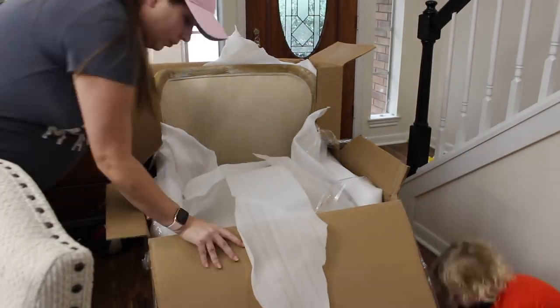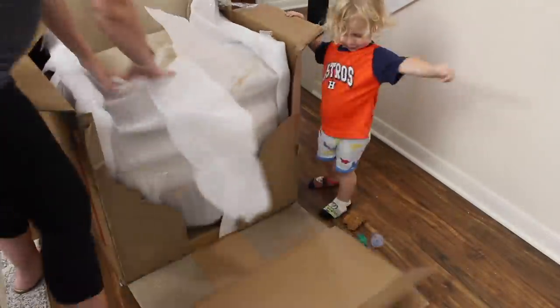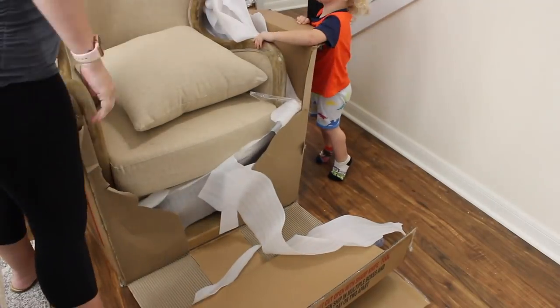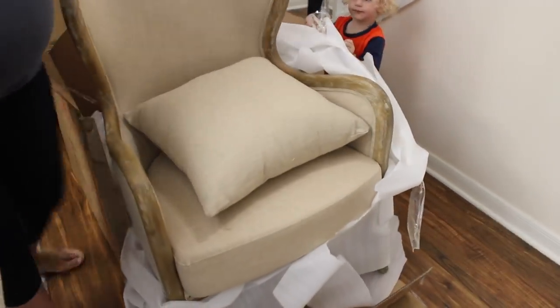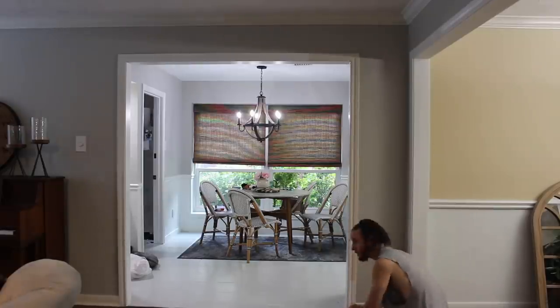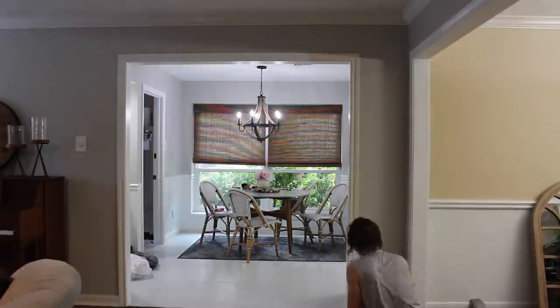We worked a lot with what we had, which saved a ton of money, but I did purchase this chair. I had some gift cards to Target. Chairs can be surprisingly expensive, but I'm so glad I got this chair. I am in love with it. I will share more about it in a minute, but maybe I'll just share about it now. I love the vibe it gives.